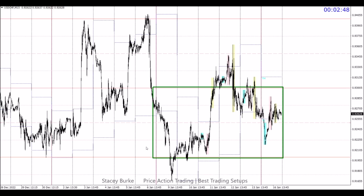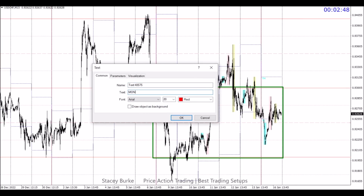Now, just having a big picture look at the previous week on the Swiss franc. Our pink dividing lines are our Friday, Monday separator. I'm going to put Monday on here so everybody can see this.